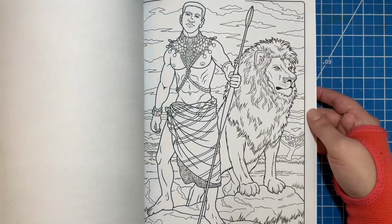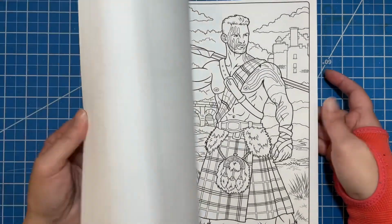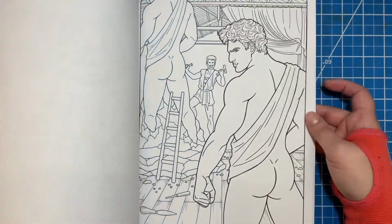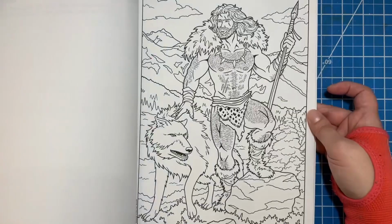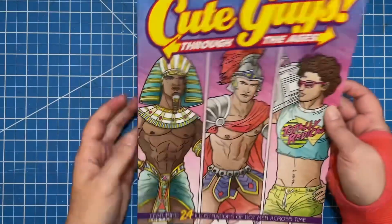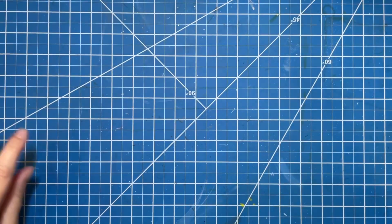And it's just cute. I like it a lot. This one is, I think, one of my favorites. But she's got a hashtag that's like Cute Guys Through the Summer or something like that. So I'm probably going to color one out of here and add that to her color along. I thought that was adorable.